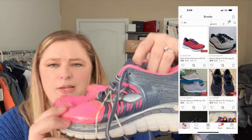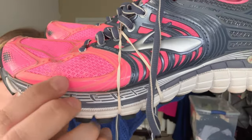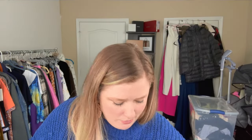I'd say this is probably the worst wear right here. I don't even know if you can see that. It's like fuzzy. So yeah, we've got that pair.